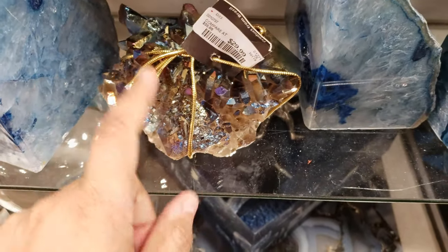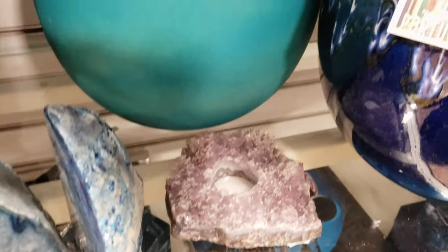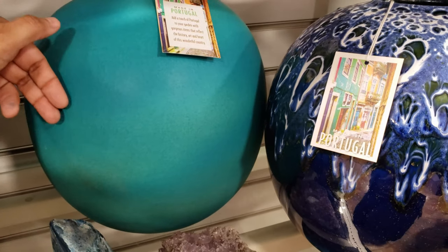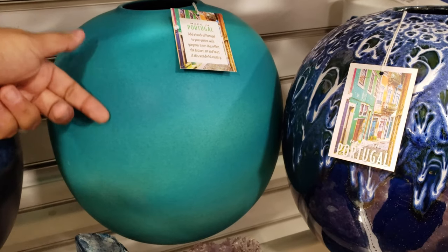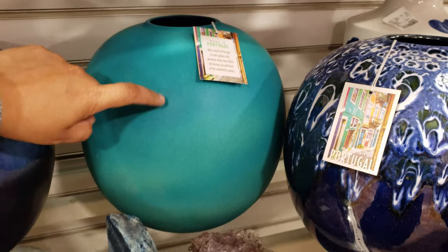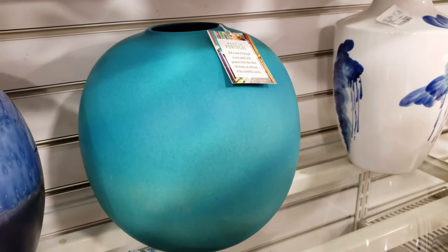My husband used to collect geodes a long time ago. But look at this color right here. Made in Portugal. That is a beautiful color. I could see a wall be painted that color. I love color. That is beautiful. Can we pick this up, please, and see how much that one is? So that is going to be 30.